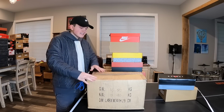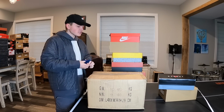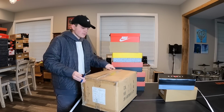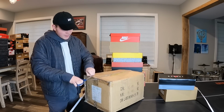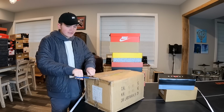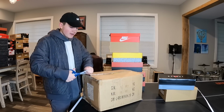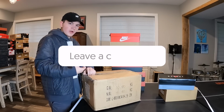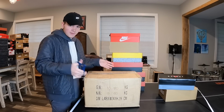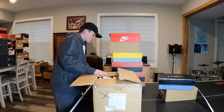All right, guys, so today is the next day, and I actually got a trade-in, which is something a little bit different. So I'm gonna be doing a little unboxing, and I'm gonna show you guys what two pairs he is trading for my one pair. And you guys let me know, comment down below who you think won this trade, but I don't know. I think I might've took this one, let's see.